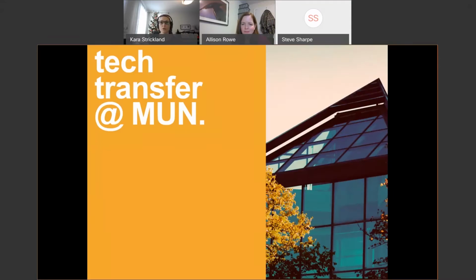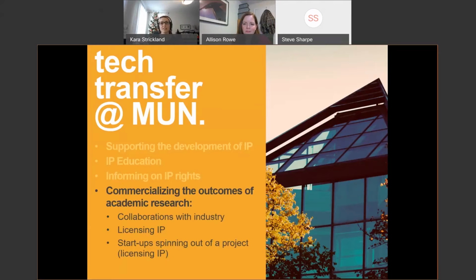So with technology transfer, it is the process of moving ideas toward opportunities and making sure that it can benefit society. So at MUN, through the Tech Transfer Office, there are so many different things that we can do to do that. So we support the development of IP. So at those very early stages when people have ideas, we can work with them to help bring their research to life. We also provide education on intellectual property, like I'm doing here today, and helping people understand what their intellectual property rights are, especially from a memorial perspective, like whether or not somebody owns the intellectual property, we help sort out those details. And then we assist with commercializing the outcomes of research. So if somebody's looking for a collaboration between the university and a company, we're here to support that. We also help with licensing intellectual property. So if someone wants to license IP from the university, we can help with that, and also supporting spin-outs starting from projects that are within the university.